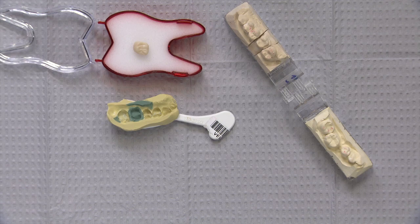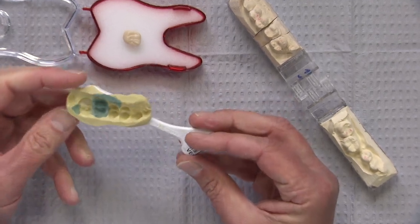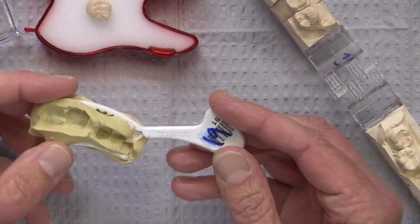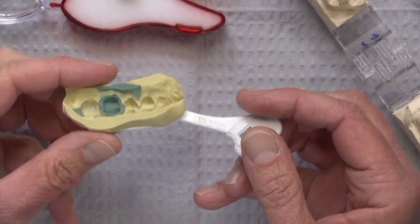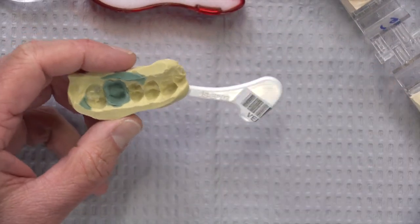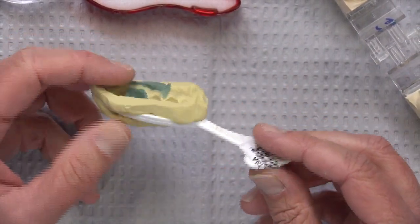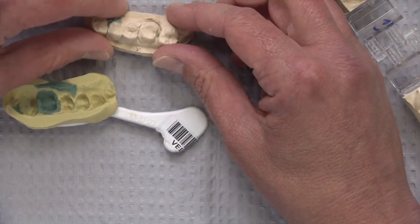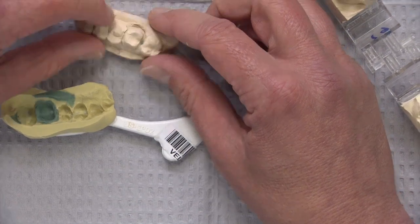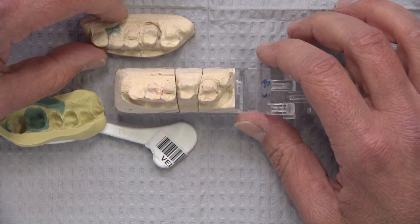And this is a funny one because it took us a while to figure out what was going on here. This is an impression for a crown on tooth number 3, and like most of the single unit crowns we receive here, it's in a double arch tray, and this is for a bruxer crown on tooth number 3. So it was the initial pour of the model, and then it was poured again. So it was poured 2 times, and then it was scanned.